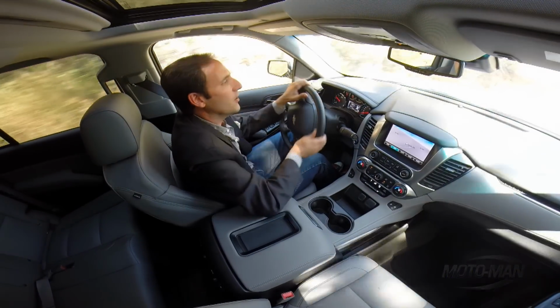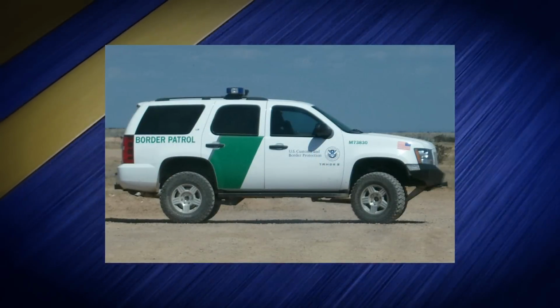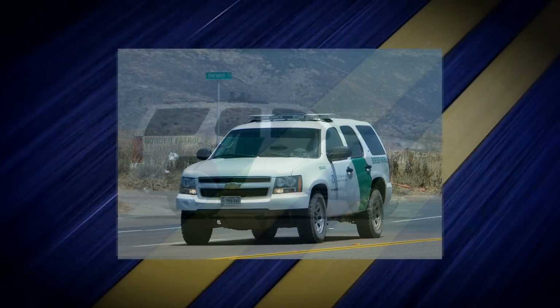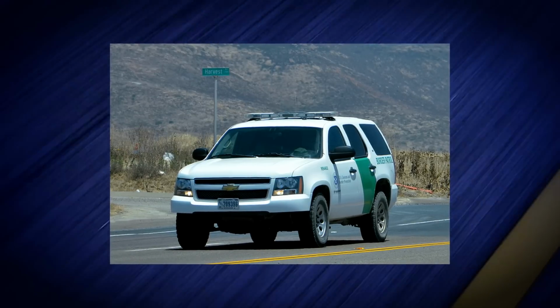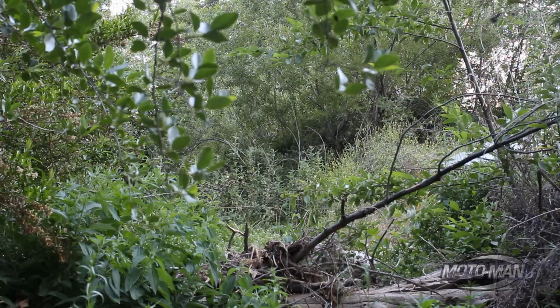But for those of you that live at border crossings, San Diego, Texas, places like that, I'm sure you guys have seen those U.S. Border Patrol Tahoes that are outfitted in their livery. If you notice, it's not just the white with the green stripes down the side. The whole front bumper is different. They removed the factory front bumper and put on a much different bumper cover that sits significantly higher so you can deal with angles of attack like that without having to damage the vehicle.